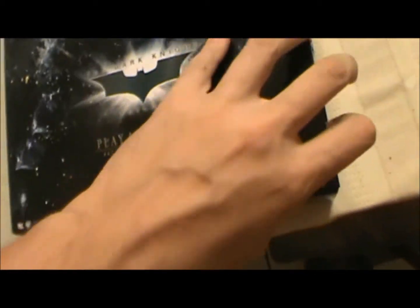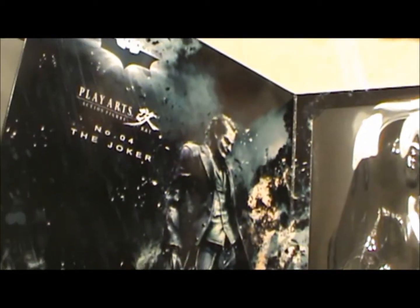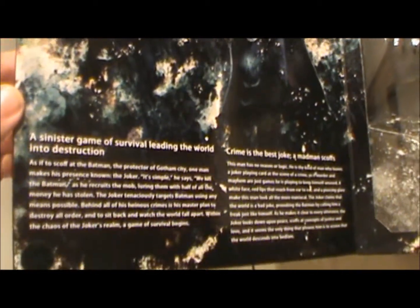So, like most collectibles, it has a little open, easy access window there. I like that little sticker there. I got them out already. I've had them for a while, actually. I got them on my birthday.